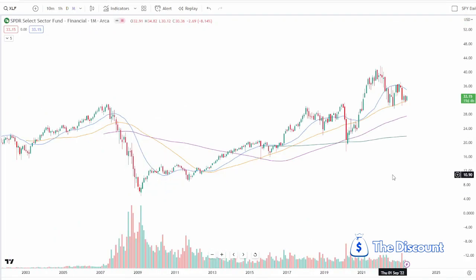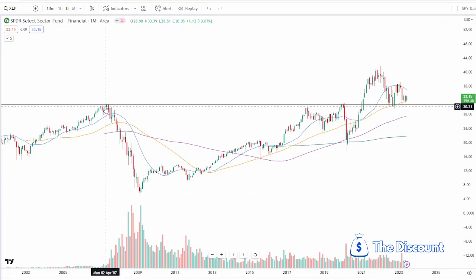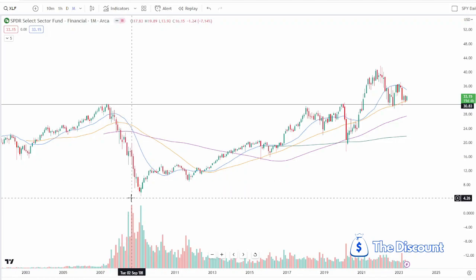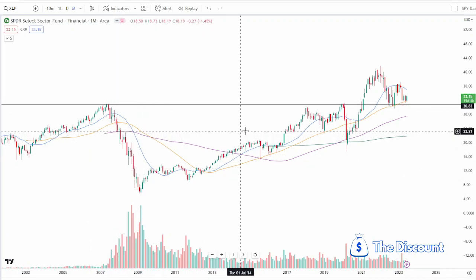So we're pulling back to a monthly chart on the financial sector. You saw this at the beginning of the video. Let's just go ahead and see where we are on a macro time frame level. This is the 2007 top before this huge drawdown, and that, my friends, is a recessionary bear market, correct? We have not seen anything like that since 2008. So that's why we are on our toes with the inverted yield curve and the interest rate environment that we are currently in.